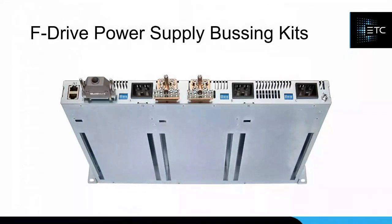On the back of the power supply frame itself, we have a positive and a negative output for our DC 48 volts. That's what physically connects to the R12. And at ETC, we've produced these really nice busing kits. These busing kits allow a much easier termination of the DC output. It also provides the harness, the physical piece of wire with the DC power input into the R12 rack. So when specifying the system, we require the R12 with the output cards and the frame. We will then require the power supply frame and the power supply module. And we also require a busing kit as well.